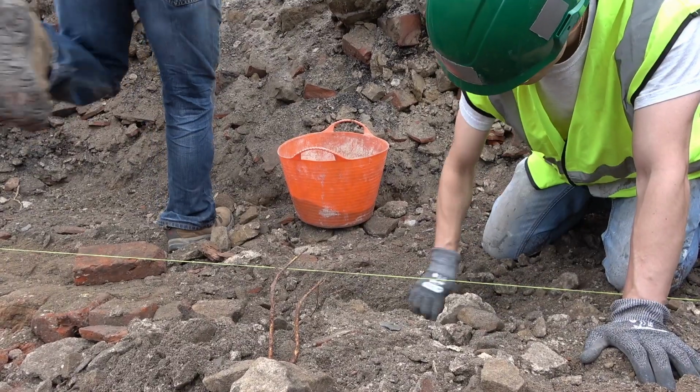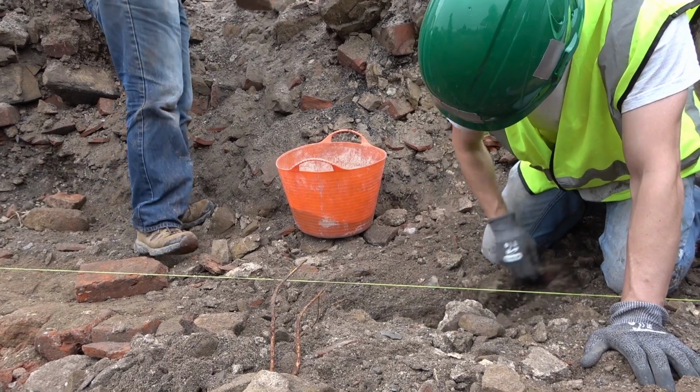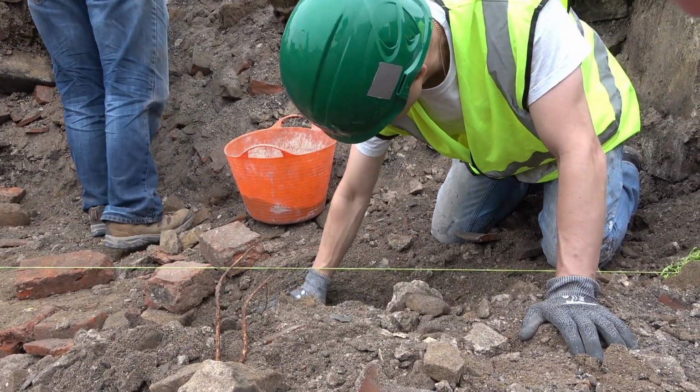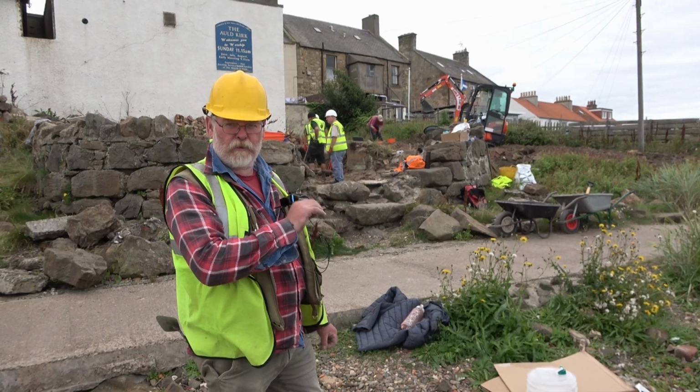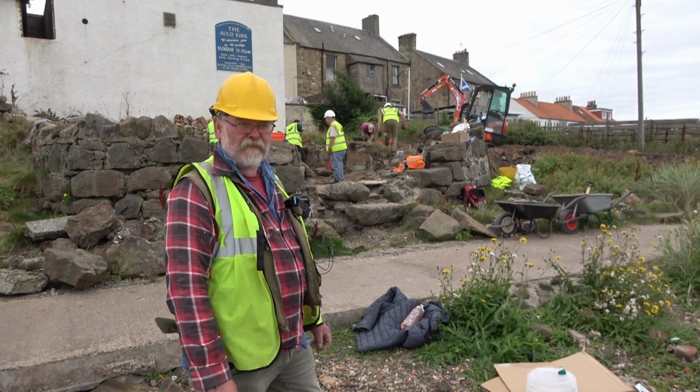We think the pan house was possibly built by the Earl of Winton about 1630, give or take. It might be slightly later, but we don't know when it went out of use as a pan house. Hopefully we'll get some dating evidence over the next couple of days that will give a hint of that.